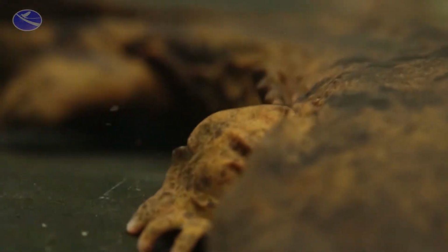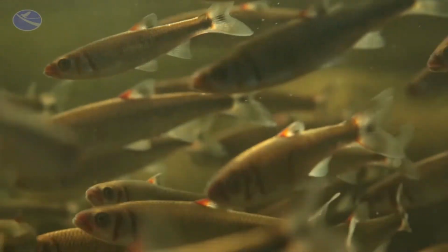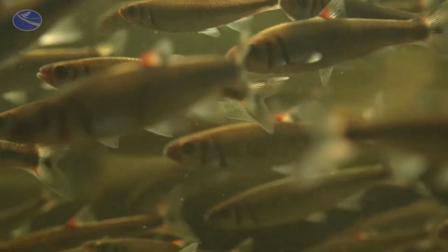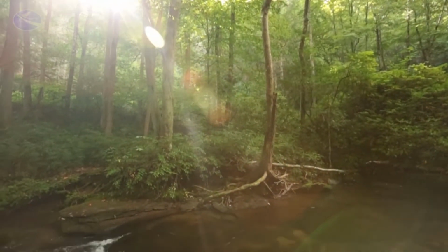People may never see them, but in healthy rivers, they may be there, and they probably are there. It's part of a healthy ecosystem. It's part of a healthy river system. It's just a really neat symbol of our Appalachian mountains, which are very old themselves.